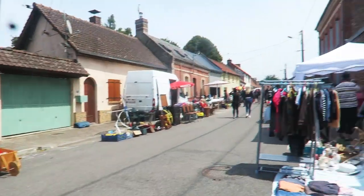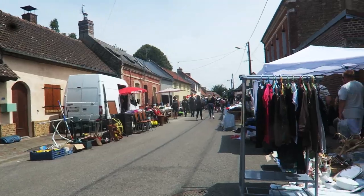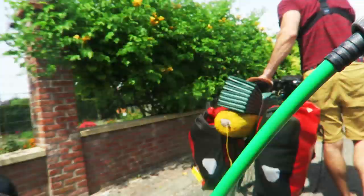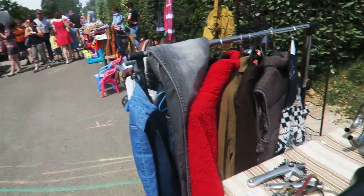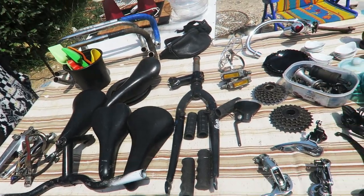We should probably go get the bike. Well, really it's going to be here till 6. So we've got like all day to explore. We're still flea marketing. This store here has heaps of bike parts, which is cool.